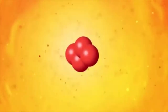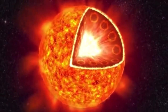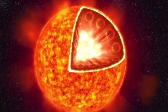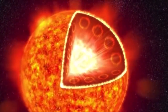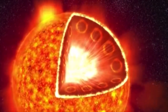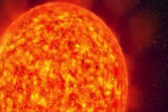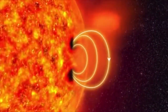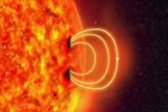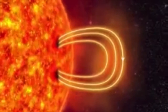The light radiates outward from the core of the Sun. In the outer layers, the heat moves to the surface in huge eddies called convection cells. These electrical currents of charged gas create magnetic fields inside the Sun. In some places, strong magnetic fields push their way up through the surface. They slow down the eddies of hot gas. The surface cools and darker sunspots appear.